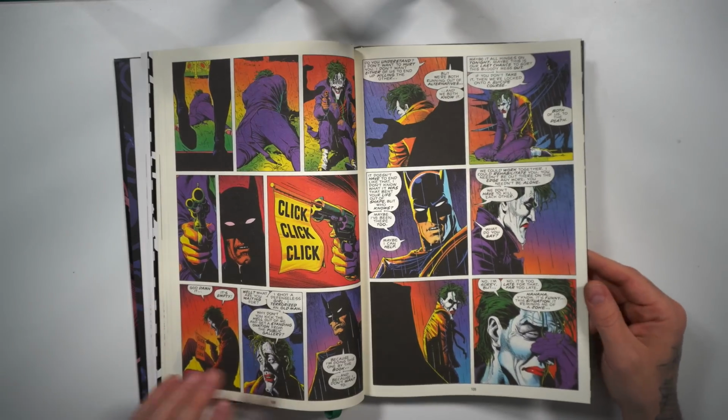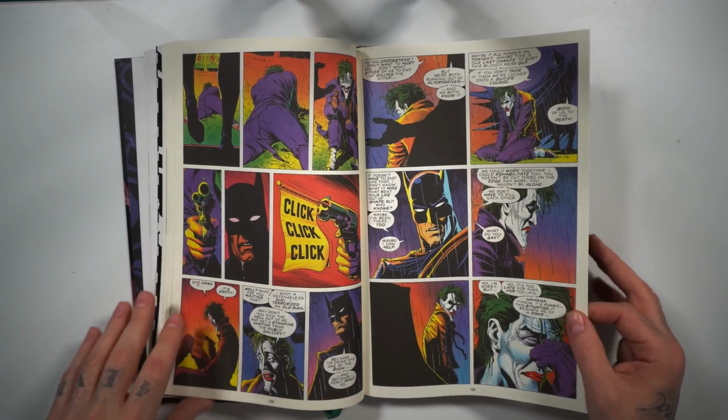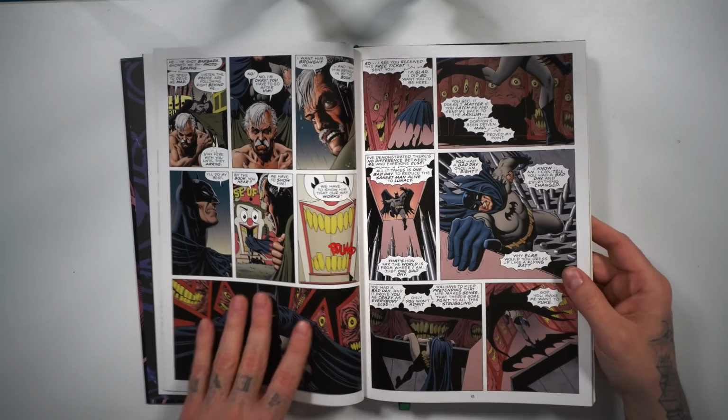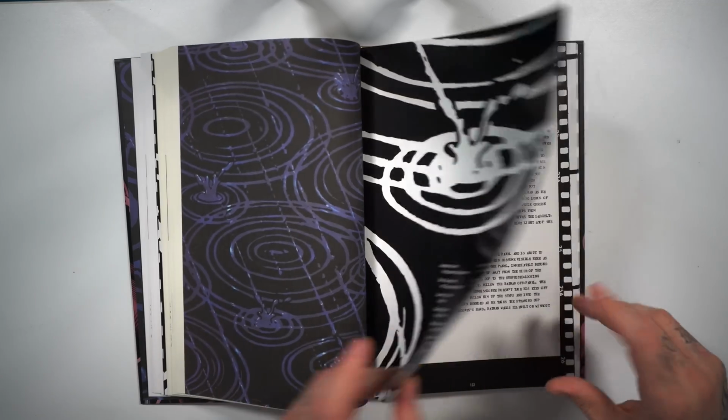Always a big controversy when it comes to recolorings. I remember just reading them both, enjoying them. They definitely have a different vibe and different aesthetic. Like this one has that reddish, purplish hue, and this one feels a little bit more neutral, I guess you would say. But then you get bonus materials.